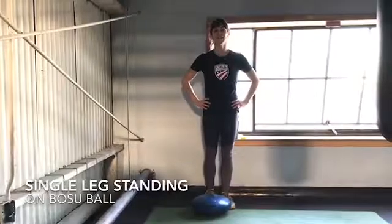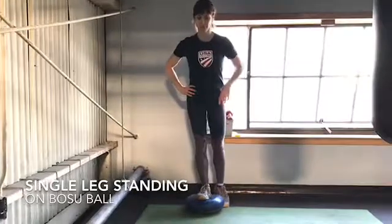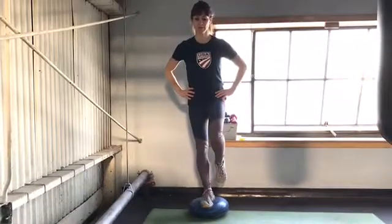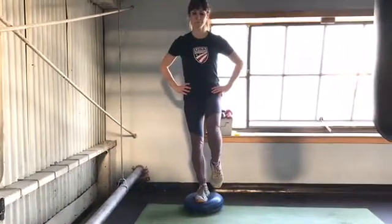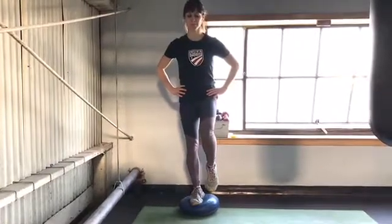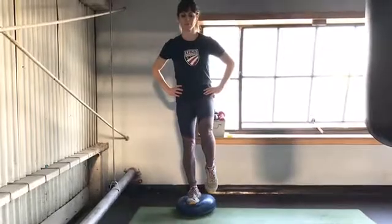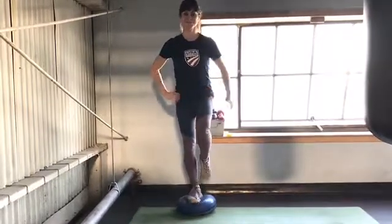This is a single leg standing drill on a Bosu ball. Great for stabilization. Your goal with this exercise is to stay as still as possible. You'll be feeling all your little muscles firing down from the soles of your feet all the way up your leg into your hips, and the core should be very engaged here.